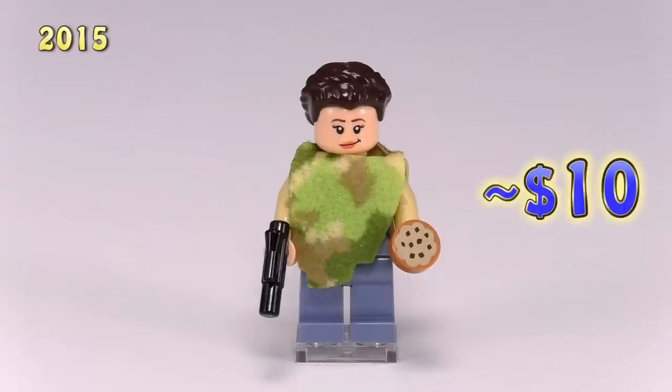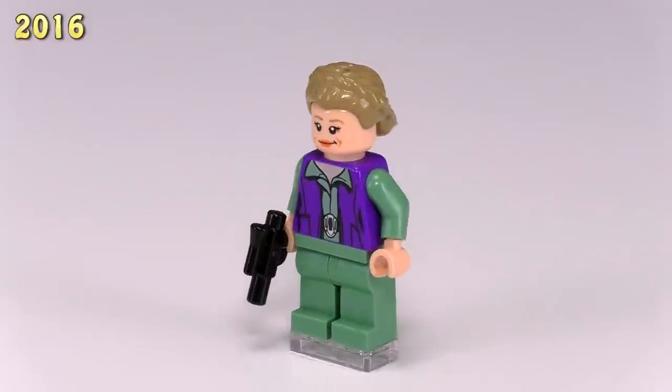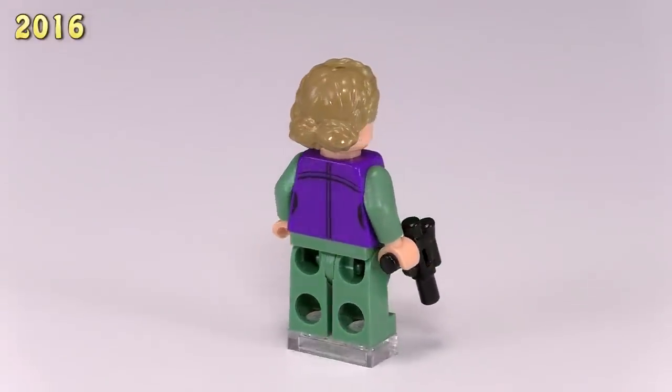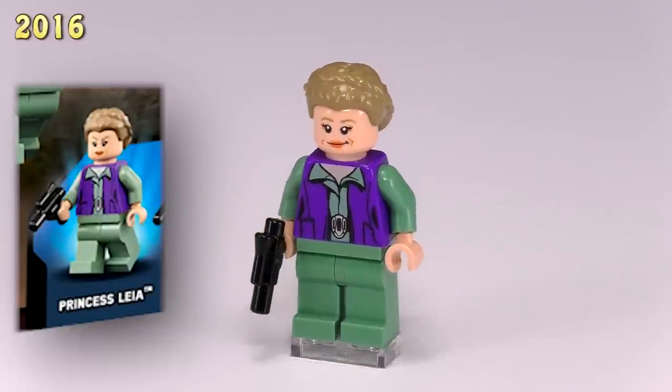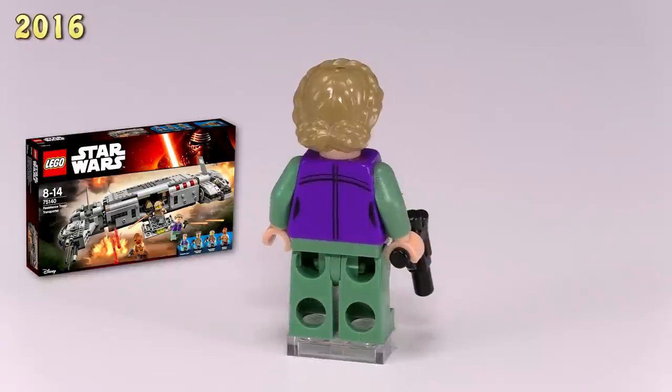And here's our very last fig from 2016, and this is kind of the reason why I've been saying Leia the whole time instead of Princess Leia, and that's because our very last one is General Leia. Even though the box she came in labeled her as Princess Leia, I'm still calling her General Leia. And that was the Resistance Troop Transport Set 75140.